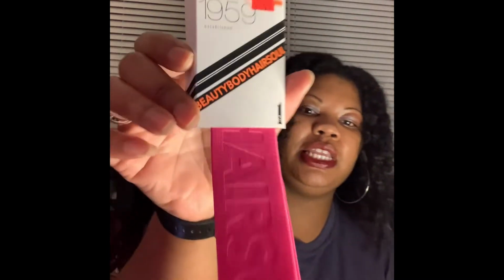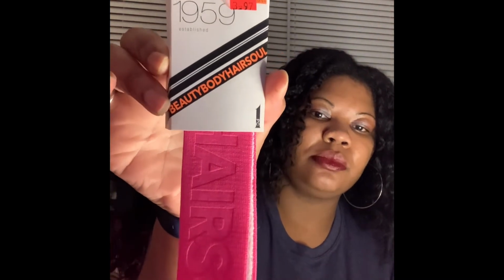This is the 1959 Scrunchie Collection. All right, and this is a nice bright pink. Everything is bright colored, so that was part of it. And as you can see, it's there. I can't wait to try these. I'm probably going to put one on after this video just because I'm excited about them.